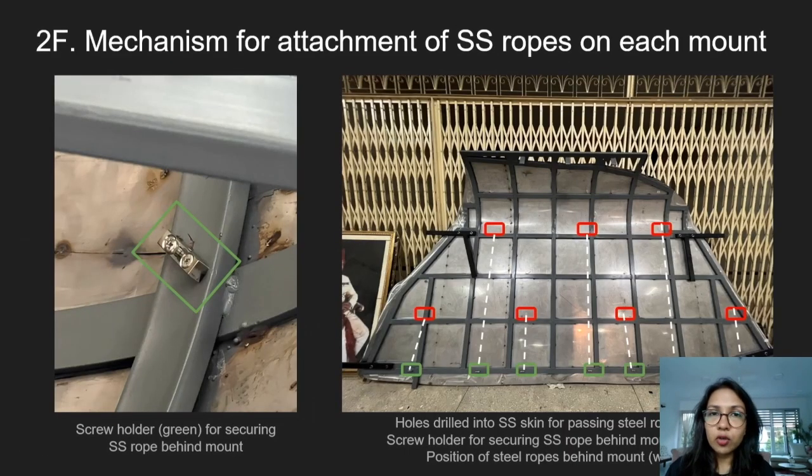Screw holders for securing the SS ropes from each object were attached behind their respective mounts by Mr. Rajiv's team. In both side panels, holes depicted in red were drilled in the SS sheet mount for passing the steel ropes attached to the object. The steel wire ropes from the upper and lower slats are illustrated in white in this image, and the screw holders for securing them are depicted in green along the bottom edge.